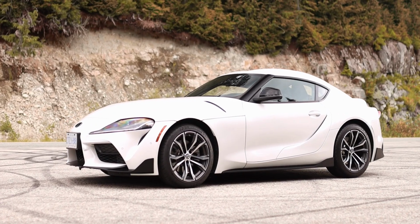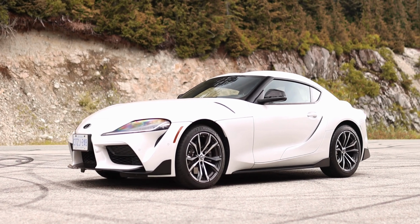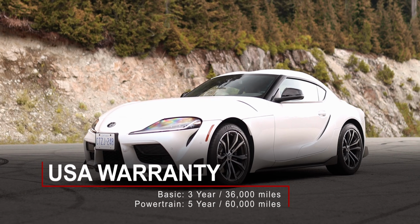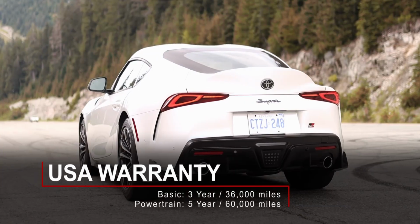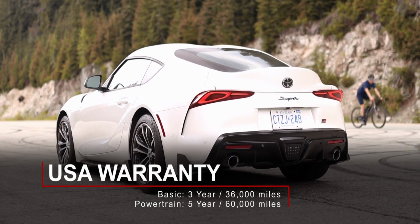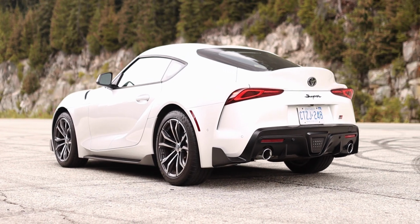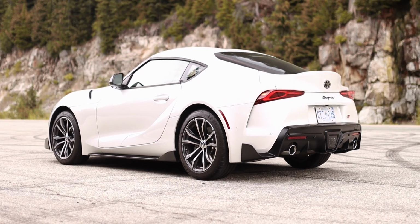Although this is essentially a BMW vehicle, the 2022 Toyota Supra 2-liter is covered by a 3-year 60,000 kilometer basic and 5-year 100,000 kilometer powertrain warranty, just like any other Toyota vehicle. Typically, BMW vehicles are covered by a 4-year 80,000 kilometer basic and powertrain warranty. So with the Supra, you get 1 extra year of powertrain coverage and an additional 20,000 kilometers.